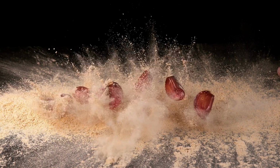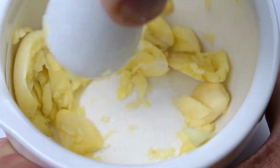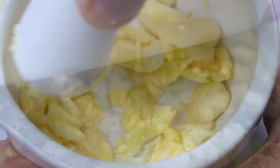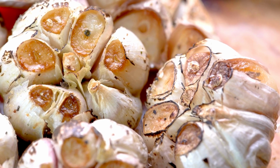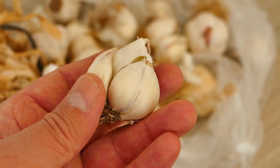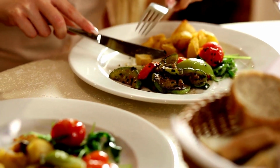If you are interested in incorporating more garlic into your diet and have diabetes, there are many ways to do so. You can add minced or crushed garlic to sauces, dressings, and marinades, or saute garlic with your favorite vegetables. You can also roast whole garlic bulbs for a milder, sweeter flavor, or blend garlic into dips and spreads for added flavor and nutrition. Garlic is a flavorful and versatile ingredient that can add both taste and potential health benefits to your meal, especially for individuals with diabetes.